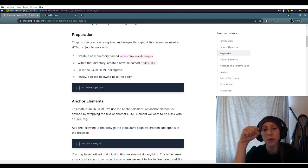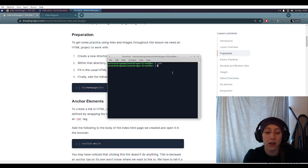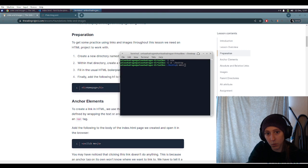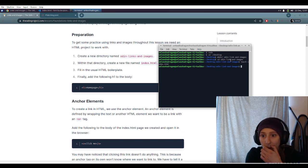Preparation. To get some practice using links and images throughout this lesson, we need an HTML project to work with. So we're going to create a new directory named Odin Links and Images. CD desktop. Make directory. What's it called? Odin links and images. CD Odin links and images. Touch index.html. Code dot.